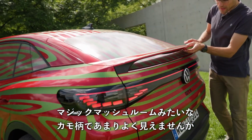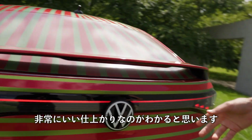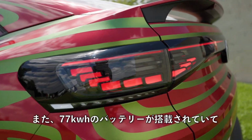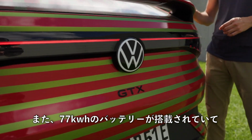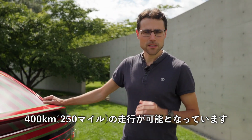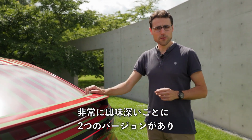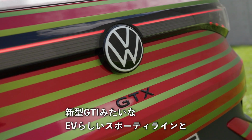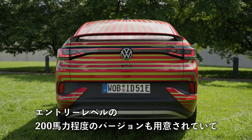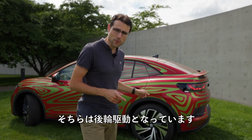It cannot be seen that well then here in this camo paint, especially psychedelic camo paint, but you can already very well imagine here the light strip goes all the way across right here. And it will also feature the 77 kilowatt hour battery net. And that means range something 400 kilometers or 250 miles if you want to be sure about this figure. So very interesting. They will have 2 different versions. This all-wheel drive version with the GTX, this new, GTI-like electric sporty line. And there will also be an entry-level version with 200 something horsepower that will just feature then the rear-wheel drive.